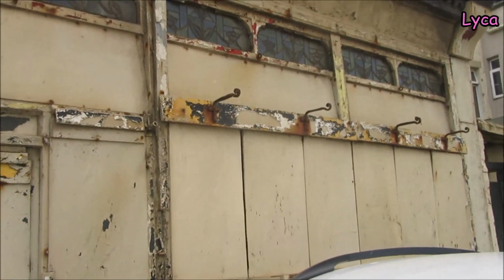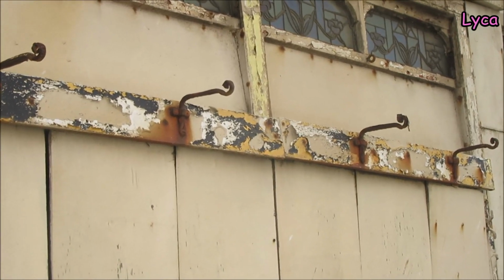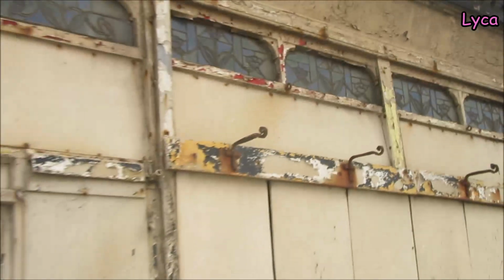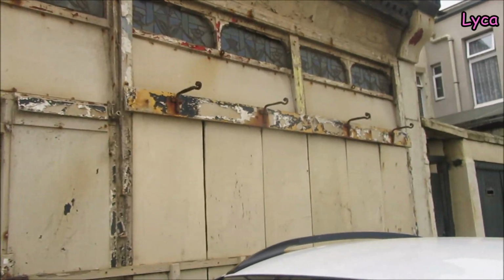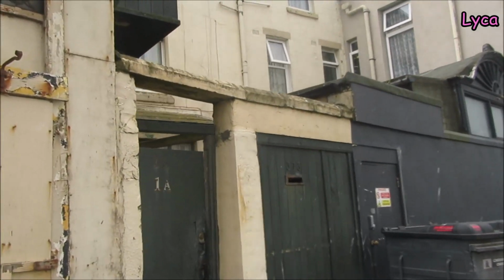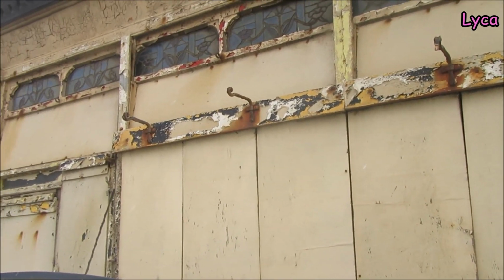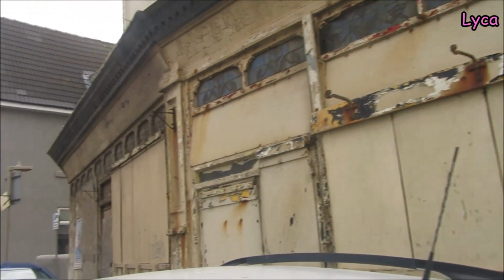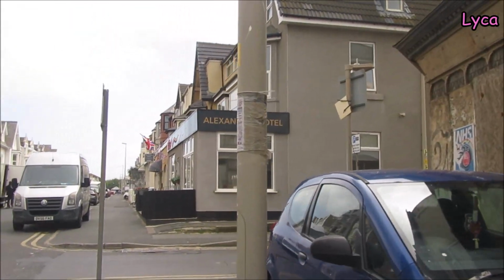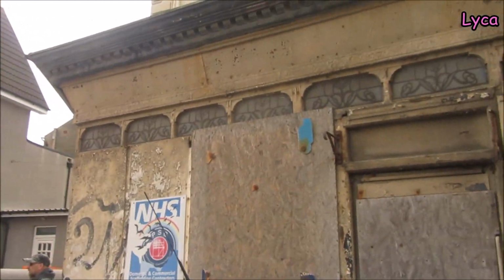Look at those hooks. I wonder what they were for, was it an old butcher's maybe? Is that what those hooks are for? Did something hang on there? Well, obviously something hung on there at some point. That's what hooks are for, Guy. But do you know what I mean? Is that butcher related? Or was that simply a hook where some attachment was put onto it, maybe for clothes or fashion or something? I don't know. I've got no idea.